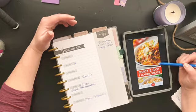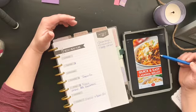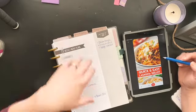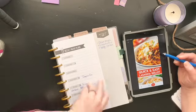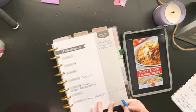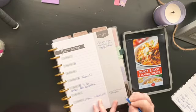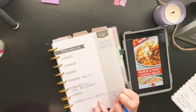So I know I have lasagna noodles. I know I have sauce. One thing I was going to tell you guys to write down is write down what you know you have, especially if it's meats. For example, I write my meats down. I know I have chicken. I know I have shrimp.